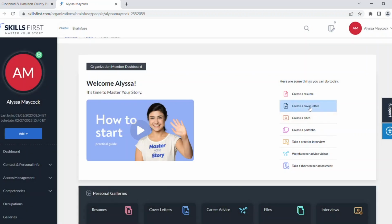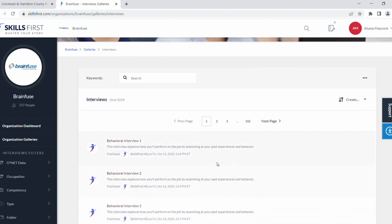It has a similar functionality for creating a cover letter, but it also gives you the option to create a pitch, a portfolio. You can also take a practice interview. And with these, you can choose from over 1,000 different sets of interview questions, which gives you plenty of opportunity to practice even for the toughest interview.